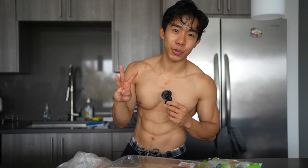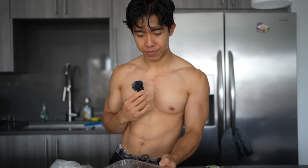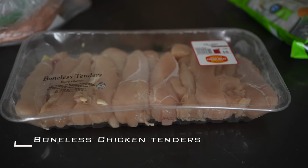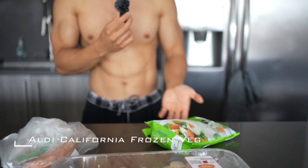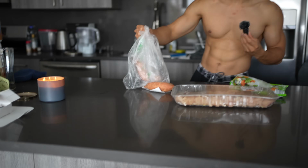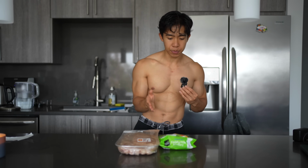When it comes to tip number 3, when you're actually cooking at home, I recommend prioritizing 2 things: protein and vegetables. For example, here, I got this fat pack of boneless chicken tenders for the protein. And here we got some Aldi frozen veggies. So you can make it super convenient, right? And then I have a little bit of sweet potato because, you know, it's good to have some carbs sometimes. But carbs aside, this is pretty much the staple of my diet, right? A source of protein and veggies.